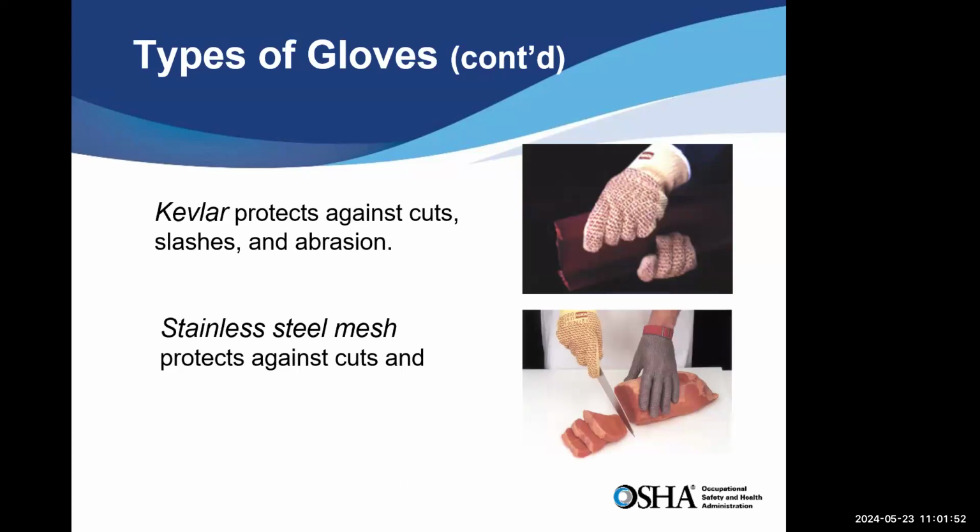Kevlar is good for protection against cuts and abrasions. Stainless steel, again, is very unique. I was just in a company a few months ago, a meat packer, and that is the exact type of glove that they had. If you can see, in one hand he has a knife and he's using that knife all day. On one hand, it looks like he's got a Kevlar glove, the one he's holding the knife with. But on his other hand, he has a stainless steel mesh, which provides a much higher level of protection from cuts. Very good illustration of appropriate PPE. Let's go to the next slide.